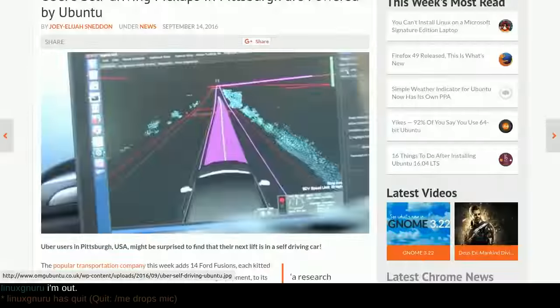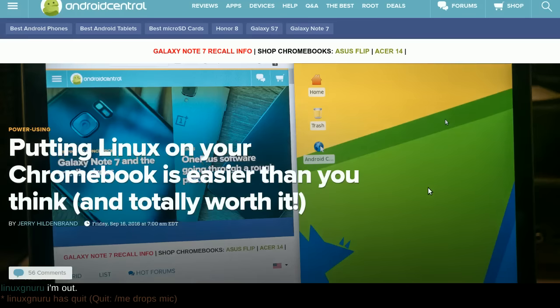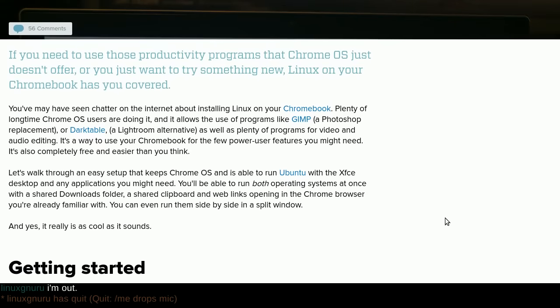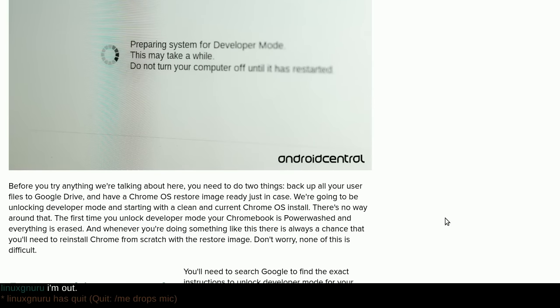All right. So since we're on the self-driving car bandwagon and a lot of the first pushes went from Google, let's move on to some Chrome OS. According to AndroidCentral.com, putting Linux on your Chromebook is easier than you think. That's debatable.